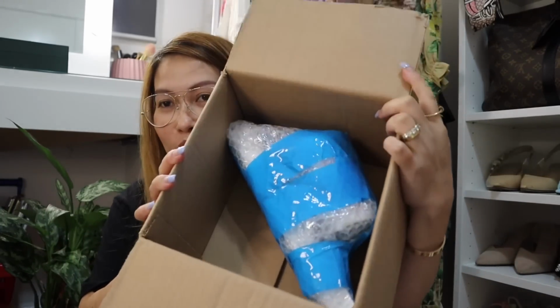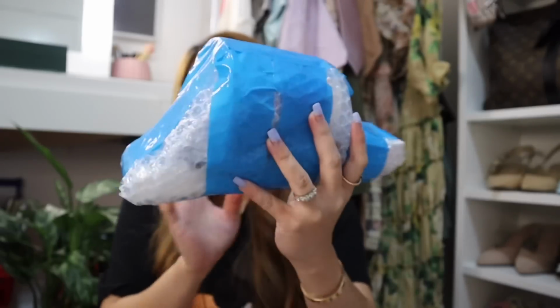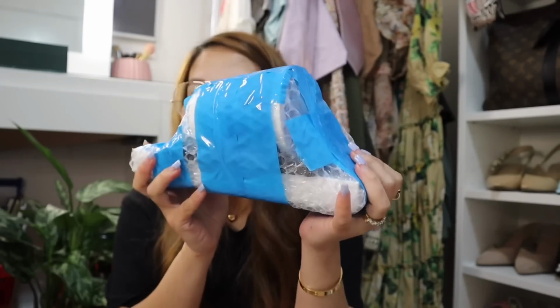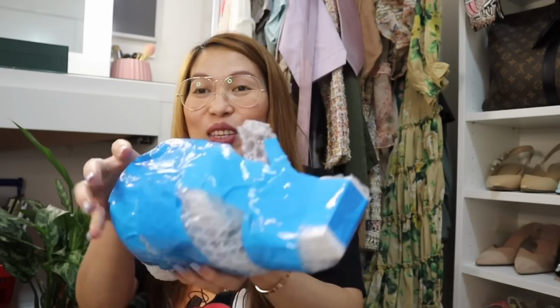Okay, so this is what it looks like inside. Oh my goodness. And, ayan. So, nirap talaga ni Madam Reggie ang ating goodies. Okay, so open na natin guys ha. So, alam ko na yung laman nito, of course. So, the first one is, yung talagang na-excited ako is ito.